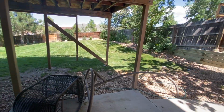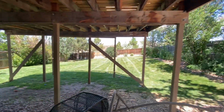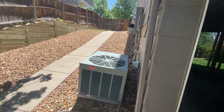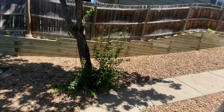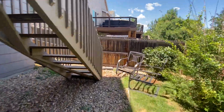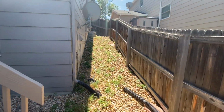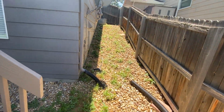So we've got the covered deck above us, this rocked area, our lovely spacious backyard. There's our AC unit doing its job fantastically. And the same on the other side. We've got rock up the side, and we're gonna have to address this issue here. But that's okay.